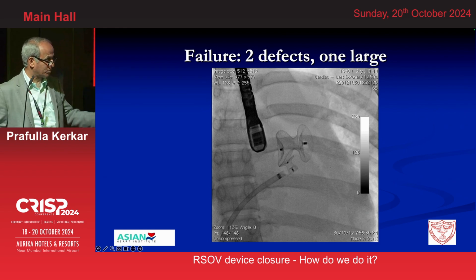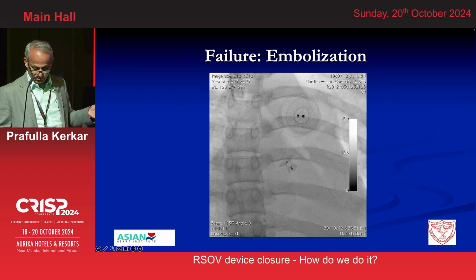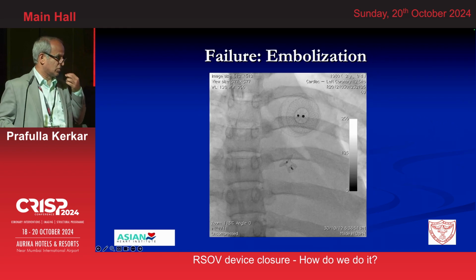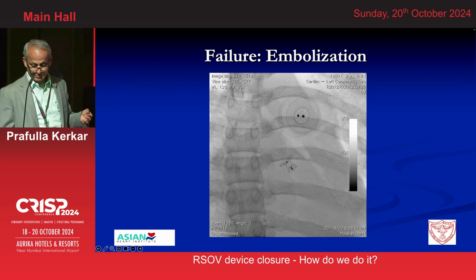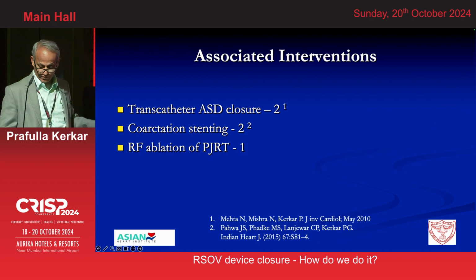In fact, the urine output started coming and we were all celebrating. But before getting out of the cath lab, this is what we noticed and sent this patient to the surgeons. The surgeon was on standby. Unfortunately, this patient never made it. The ASD device is in the RV outflow.